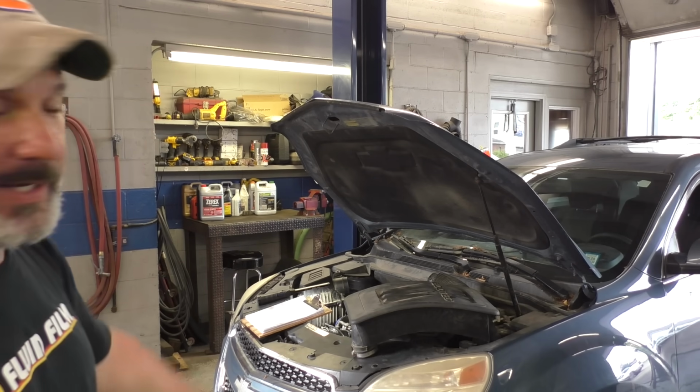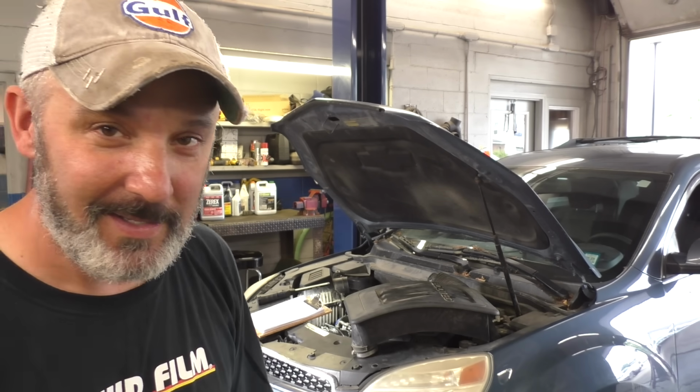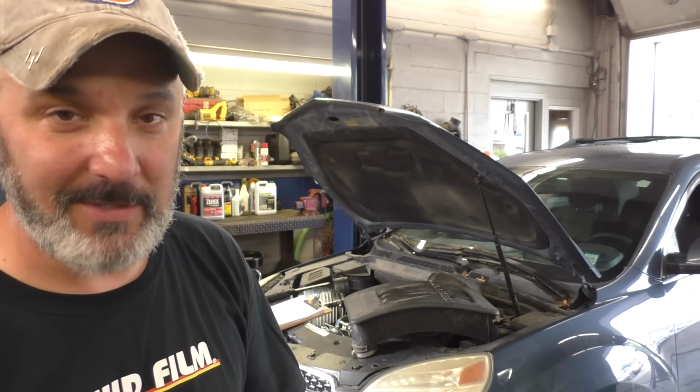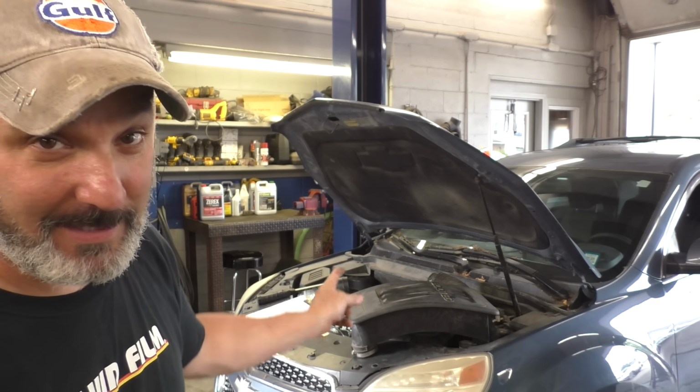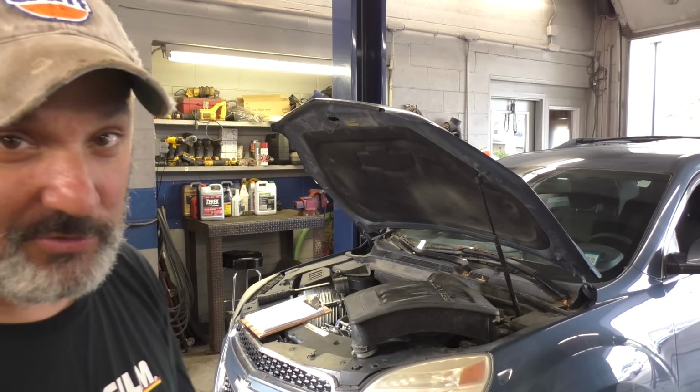And experience, folks, is what led me to this problem. I've seen it before. You put a junkyard motor in, there's two different cam phasers you can use on these 2.4s. They have two different part numbers. And if you mix them up, they run like this. And you'll run across this with junkyard motors.